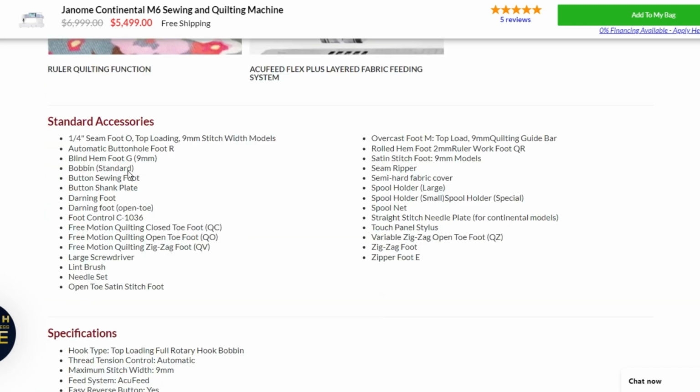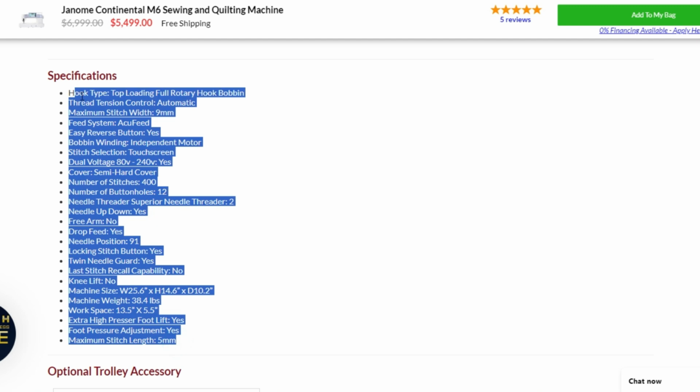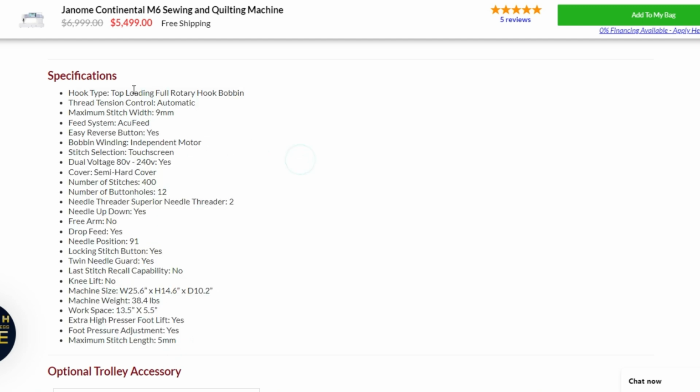Some more, this is about your accessories, some specifications, and I think this, for most quilters, is gibberish. I don't know what most of this means, and it really, frankly, doesn't make that big of a difference. A knee lift is a thing that can be attached to your sewing machine, and it raises your presser foot with the touch of your knee. The Janome I was showing you has that, but it is not compatible with my sewing table, unfortunately, so I don't use it. Working space, that is your throat space, I think. So that's a pretty decently wide one.